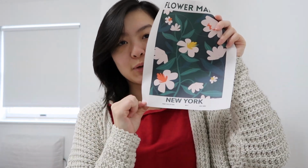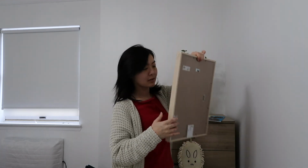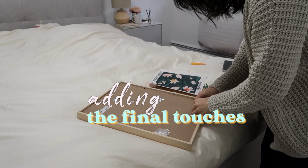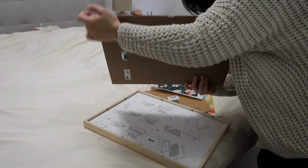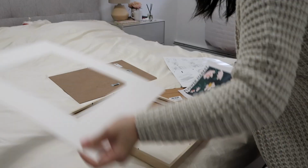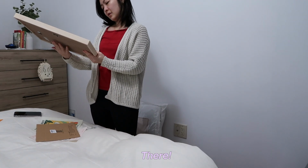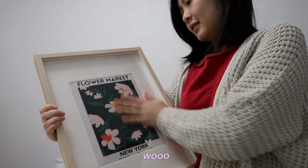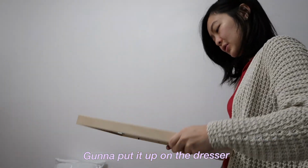I want New York because I like the blue and we're from New York. Yes, I do like pops of color, so I think that would be pretty. Here, pretty. Okay, gotta put it up on the dresser.